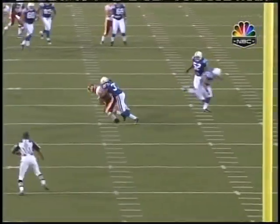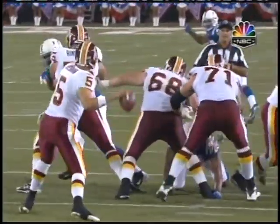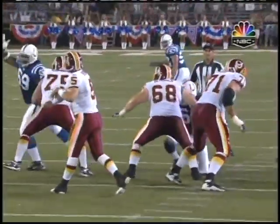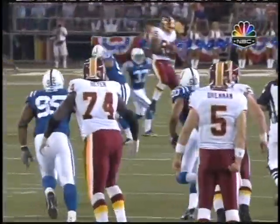I mean, he dropped it over 2 defenders with that sidearm throw. Man, he threaded a perfectly thrown ball. He put that thing in there. He sure did. 1st and 10, Redskins at the 49 of Indy.